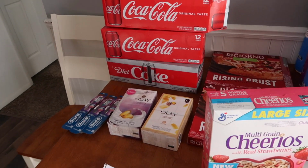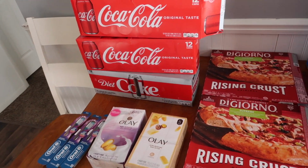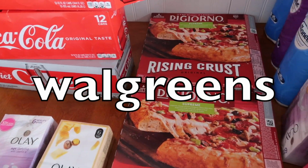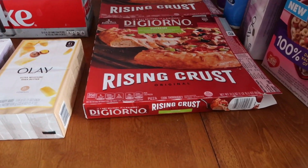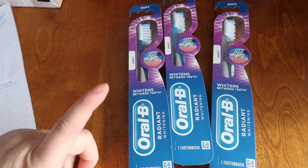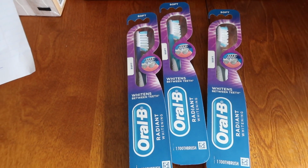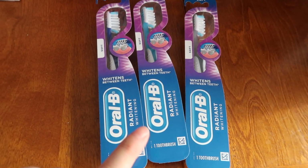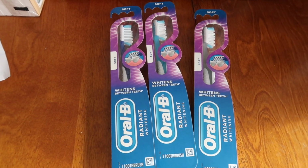Okay, so back to this. We're going to talk about just the Walgreens deals if you have 0 coupons, what to do this week. So the first deal that I would recommend is to grab 3 of the Oral-B toothbrushes. These guys are $3.99 this week. There's a $5 off of 3 digital coupon that showed up this morning that is in fact attaching to this.